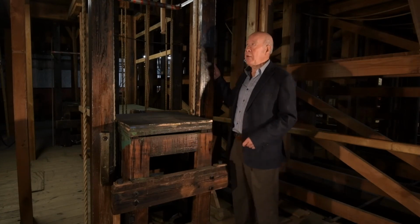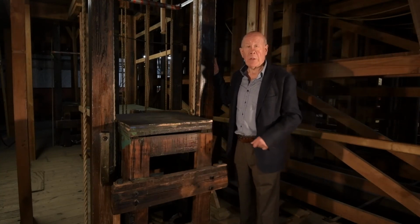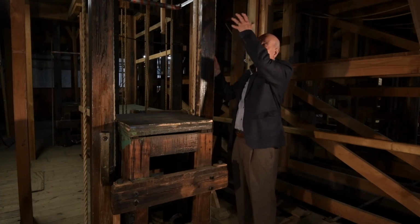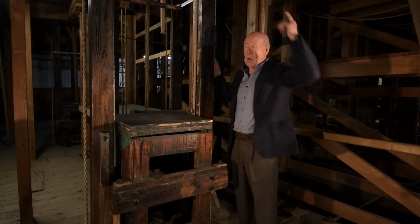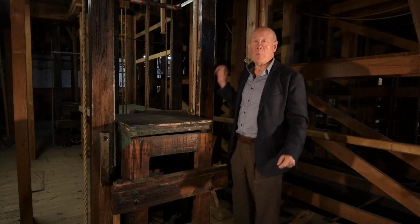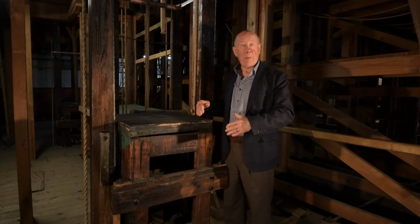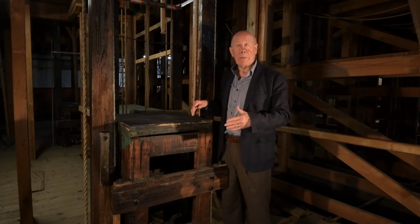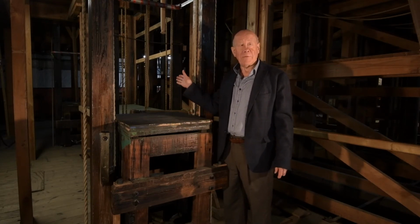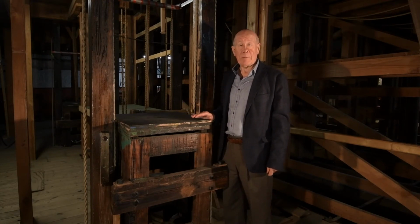a stagehand on either side waiting for the cue. Another one will open the trap, and on the cue pull, and the trap will rise with the actor and actress on it, and they hop off on stage, and then the trap is closed. And it does also work the other way around, so somebody can disappear down through the trap, and that's an effective effect as well. At the other side of the stage is the fairy trap, which operates in exactly the same way as the demon trap.